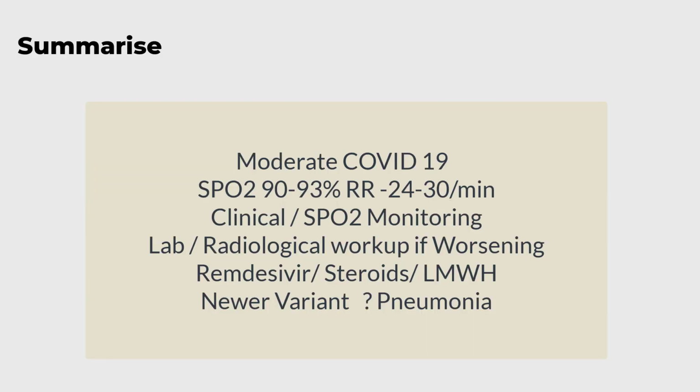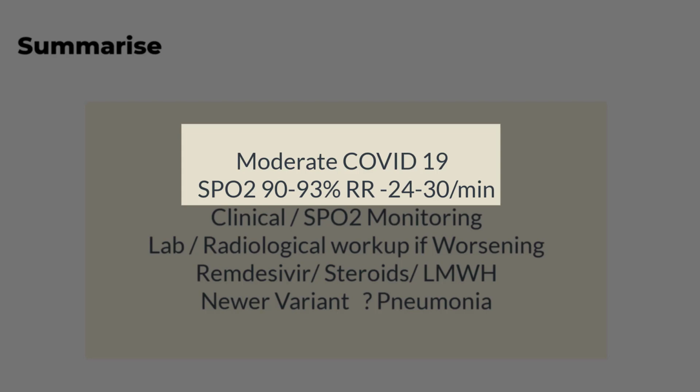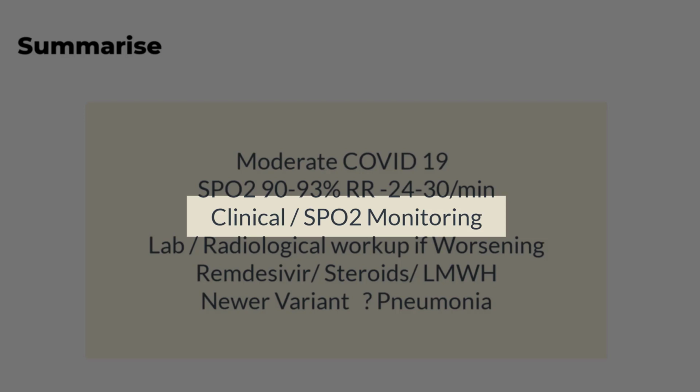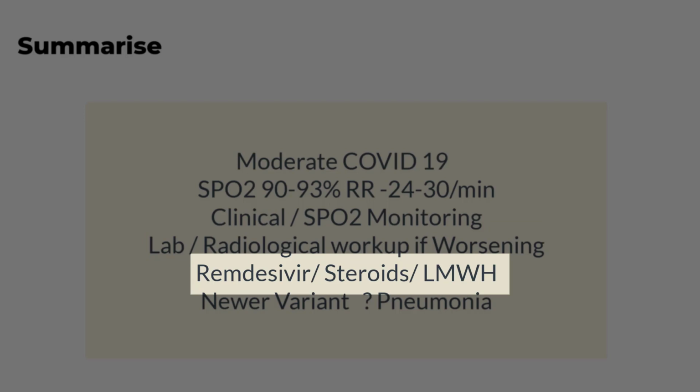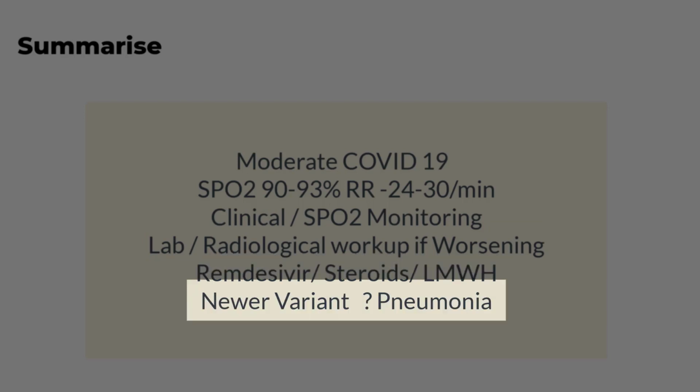To summarize, moderate COVID-19 is SpO2 90 to 93% and respiratory rate 24 to 30. Clinical monitoring and SpO2 monitoring is of paramount importance. Lab and radiological workup should be done only if there is clinical worsening, with more dependence on clinical severity rather than lab and radiological findings. Treatment with oxygen, remdesivir, steroid and heparin remains the same. In the coming weeks we will come to know whether Omicron causes more pneumonia or exacerbation of underlying factors.